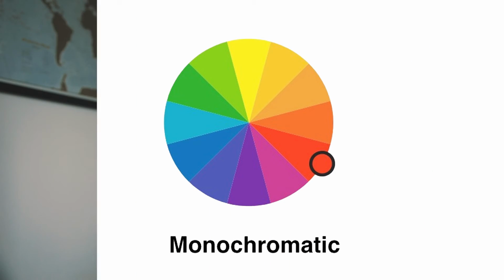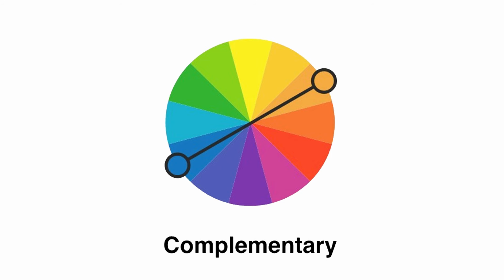There are a couple of different colour palettes that you can go for, like monochromatic, which is just using 1 colour, and basically you are using 1 colour and using different shades to create the colour palette. Complementary is using 2 colours that are on the opposite sides of the colour wheel.